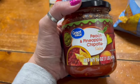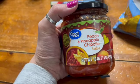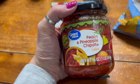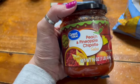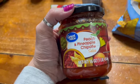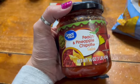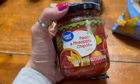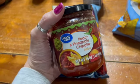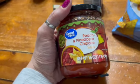Now, there are no other salsas that I know of that are exactly like this. It is unique. But Newman's does have a pineapple salsa. I've never tried it. It is $3.42 for 16 ounces. And there is a Mrs. Renfro's salsa in peach, just peach, for $3.84 for 16 ounces. I never had any of those other salsas. It just all started with this salsa, and I don't ever want to try another salsa. That's how much I like it. But just for reference for you on that.